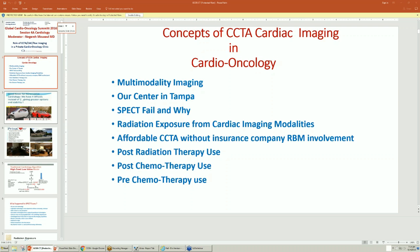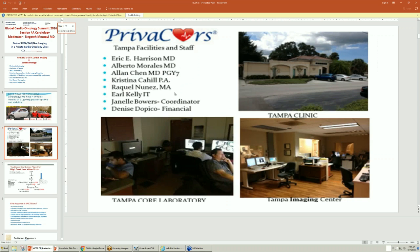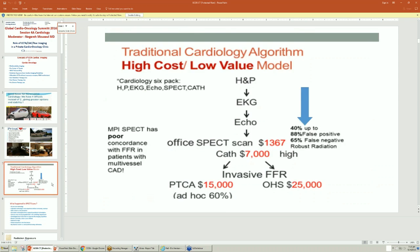And so, as you know, we have multimodality availability with many centers only having echo and nuke, and our center having echo, nuke, CT, and MRI. And this is us, and this is our acquisition center. This is our review center where I'm sitting right now, and this is our clinic. And this is the reason why we have deviated into other modalities: the 40% false positive, 65% false negative SPECT scanning.